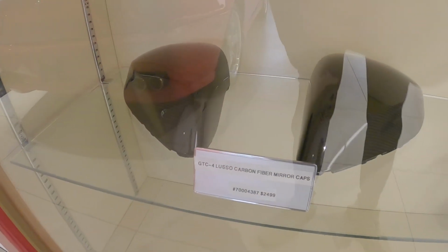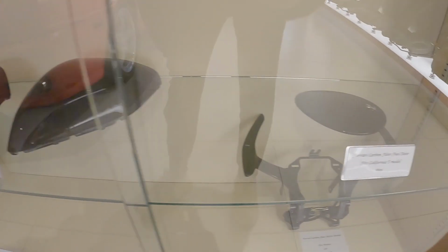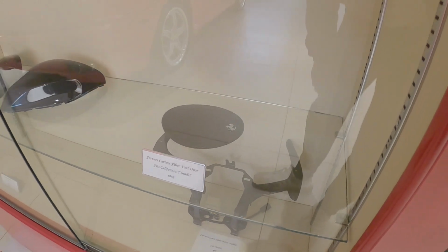It's crazy seeing the prices on some of these things. Just the mirror caps for our GTC4 Lusso in carbon fiber, $2,500. And for the fuel filler cap, $895. Amazing.